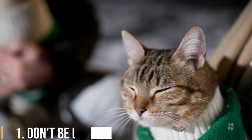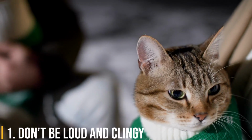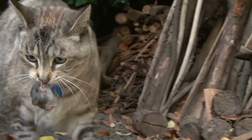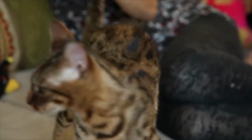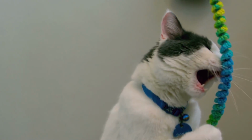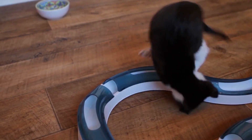Number 1, don't be loud and clingy. Cats despise shrill sounds because their ears are quite sensitive and their hearing power is much greater than ours. Talking or addressing them in a high-pitched voice is likely to alarm or frighten them. Moreover, cats prefer to be the attention seekers in the house, so they do not appreciate clingy humans who demand their concentration.